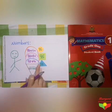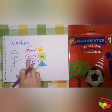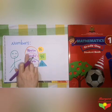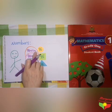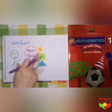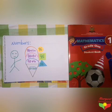90 plus 4 equals 94. 90 plus 5 equals 95. 90 plus 6 equals 96. So you can write these numbers in your notebook.